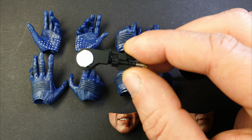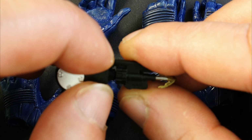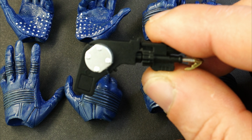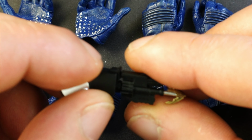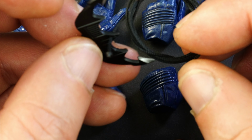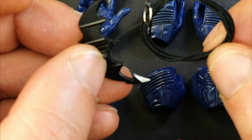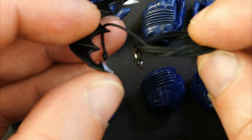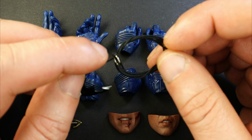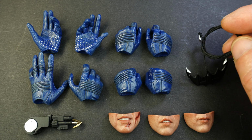And then we have his grappling gun. Anybody who has any previous Keaton Batman especially knows that this is a reuse. It folds out like that for him to hold onto it, it's the handle. Like I said, it is a reuse from previous Batman figures. The same with this grappling hook on the rope, it's a reuse, and the rope on it is long enough, and it has that little silver ring on the end of it.